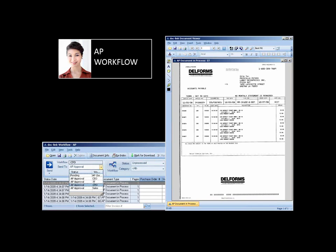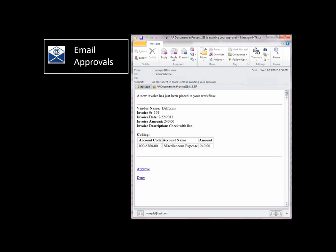Okay, so now Annie's going to send it to the CFO. Now the question is, how does the reviewer or approver know that there are documents requiring their attention? So one way is we send out what we call an email notification. This is being sent out for every single invoice. Notice in the email, we attach the document that you need to look at. It has information about the document.